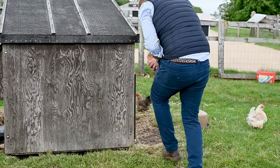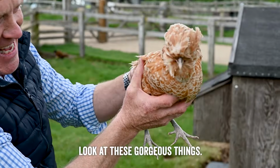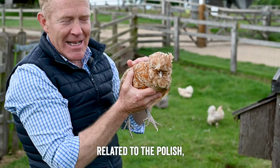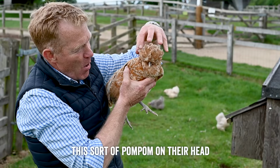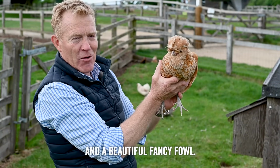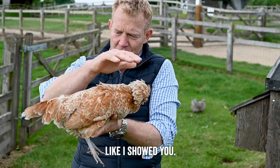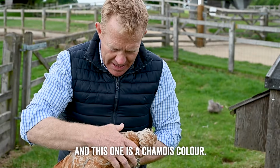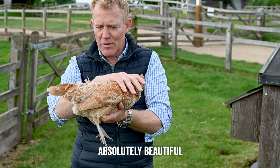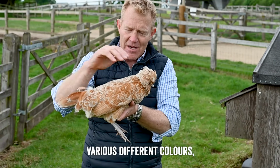There we are, is the Padovana. Look at these gorgeous things. So the Padovana is an Italian breed, quite closely related to the Polish, because they have this sort of pom-pom on their head and a little beard, and a beautiful fancy fowl. I'll just get it to sit on my hand, like I showed you. And this one is a chamois colour, absolutely beautiful with these laced feathers. And the Padovana come in various different colours.